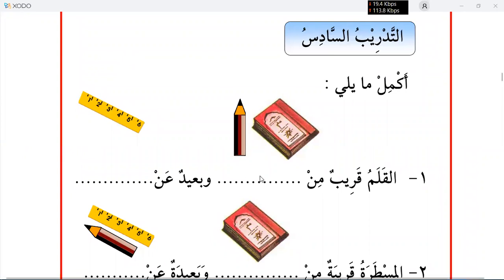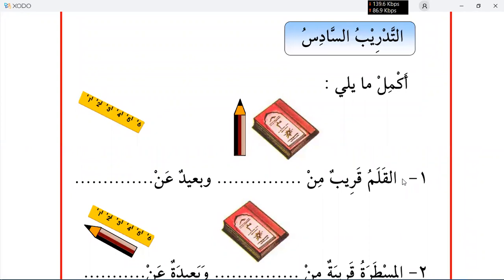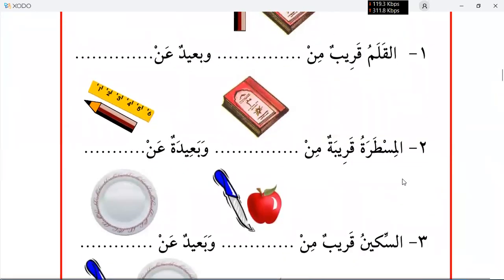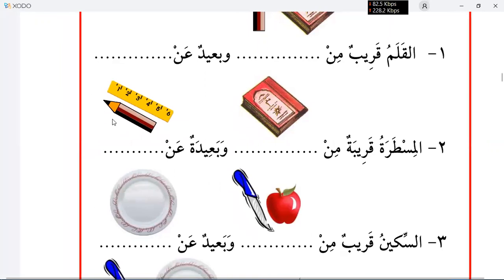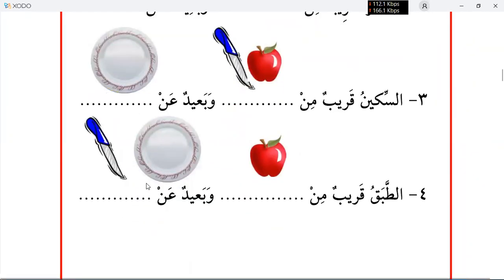Al-qalamu qareebun min al-kitab wa ba'idun 'an al-mistara. Al-mistara qareebun min al-qalam wa ba'idun 'an al-kitab. Look at the picture. Al-sikkin qareebun min al-tuffah wa ba'idun 'an al-tabaq. Al-tabaq qareebun min al-sikkin wa ba'idun 'an al-tuffah.